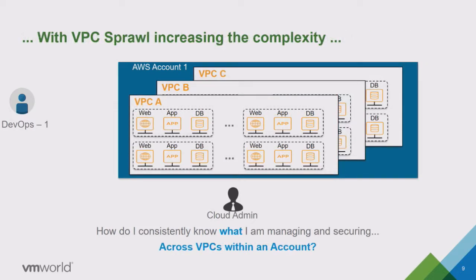Same account, multiple VPCs. Now why would you have multiple VPCs? Well, when we've talked to a lot of customers, they say, look, VPC is my organizational boundary as well. My finance team operates in VPC A, my marketing team operates in VPC B, my operations team operates in VPC C, and these DevOps teams are sort of managing this environment. You are the cloud guy, you need to make sure all of this is secure. This is across multiple VPCs.